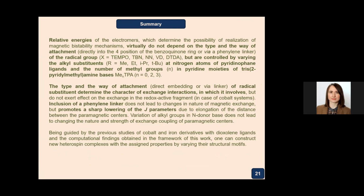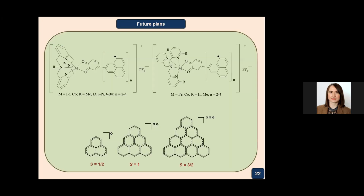Rational choice of a radical substituent allowed us to control the character of exchange interactions in which it is involved, while relative energies of the electromers depend on the structural peculiarities of the ancillary nitrogen donor base. And the advantage of the studied cobalt complexes over their analogs not comprising radical groups is the paramagnetism of all the electromers. In the development of this direction, we are going to consider species with the dioxolenes bearing polycyclic aromatic hydrocarbon derivatives.